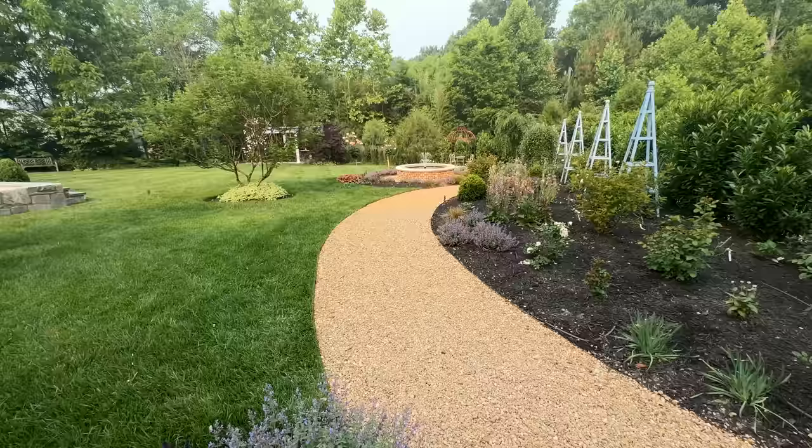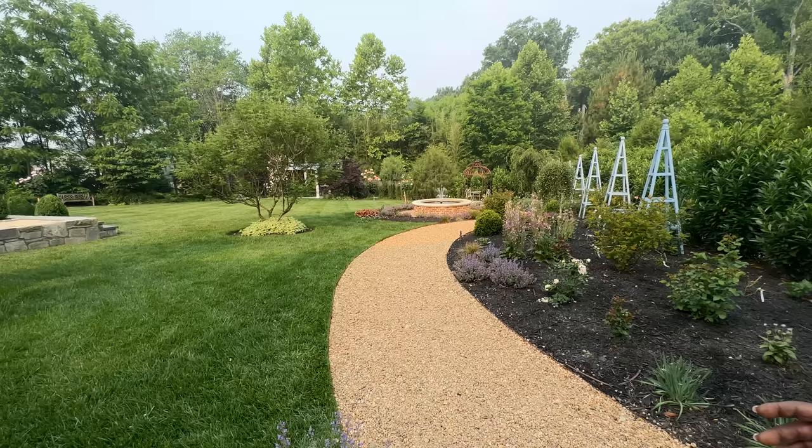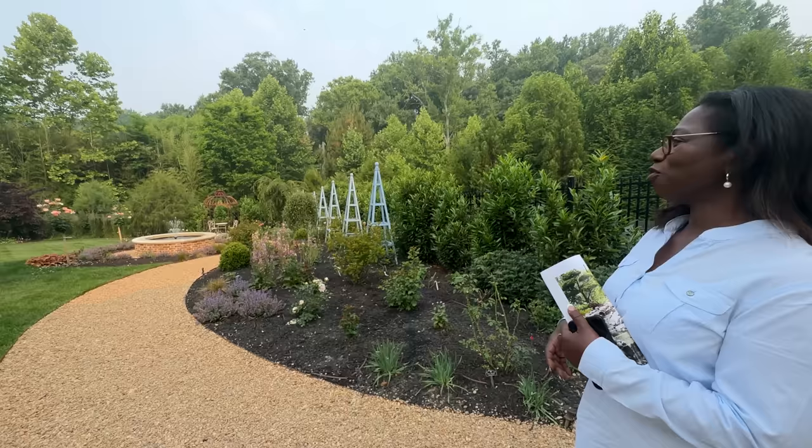Okay, tell us about this area. So this area is the apricot bed. And that's because I wasn't sure I really liked apricot as a color. So I've kind of segregated a bunch of apricot roses here. And I'm sure they'll grow on me. So you still haven't decided. I think at this point I kind of committed. Okay.